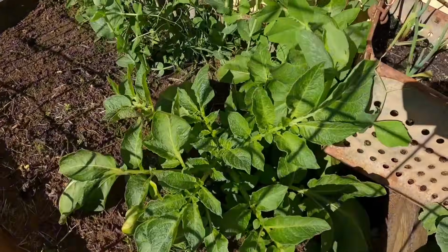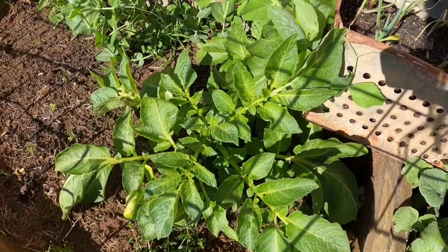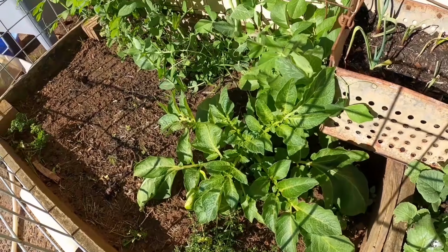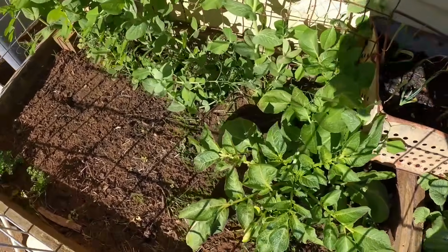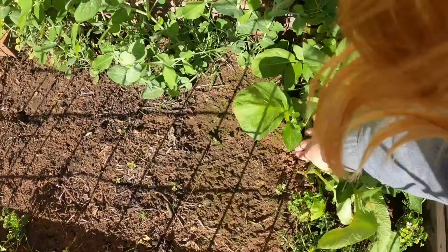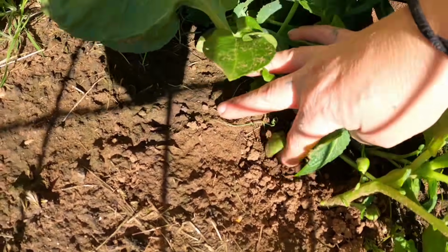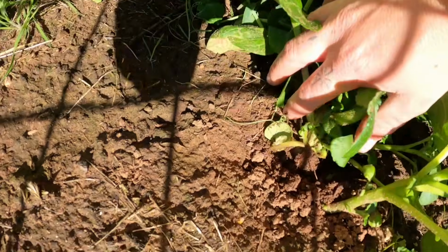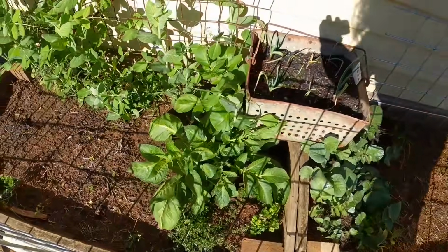These look like potatoes to me, which I did not plant. I did put radishes in, but I guess it could be a radish. There's nothing growing at the base, like I would expect on a radish. So I don't know what's going on with that.